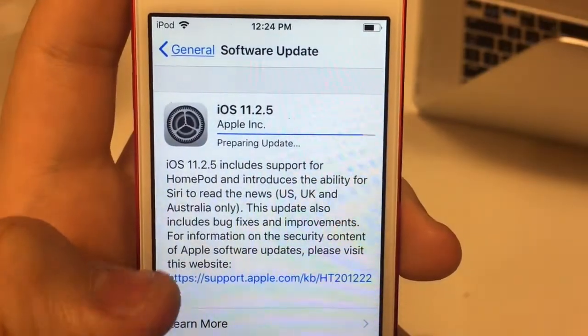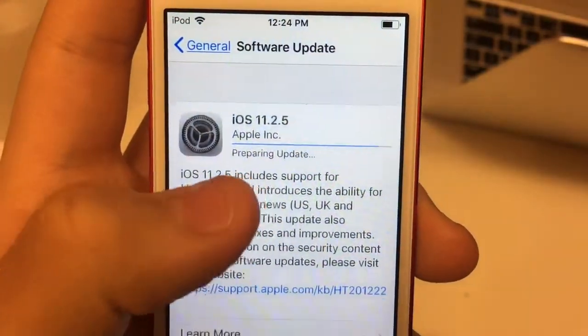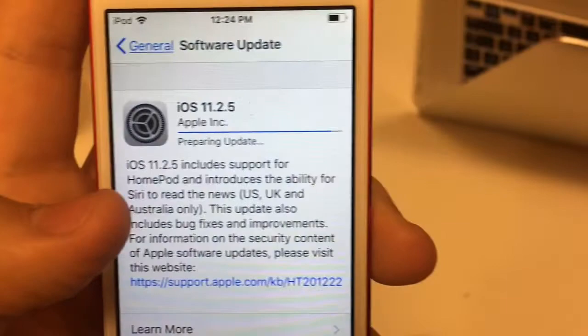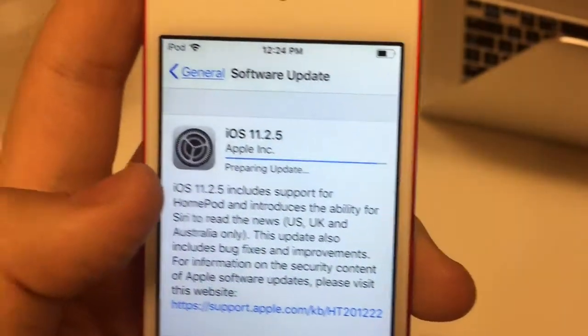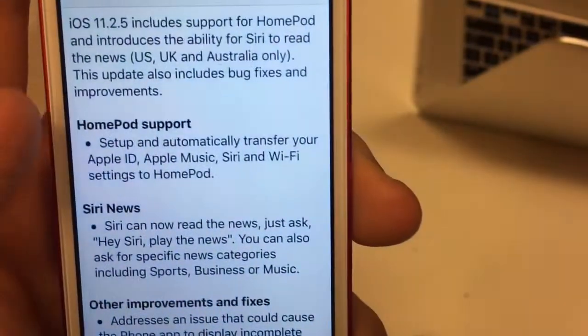What's going on guys, Houston here. iOS 11.2.5 is released to the public today. It comes in at about a couple hundred megabytes. The build number is the same as beta 7, 15D60. And here are the changes today.